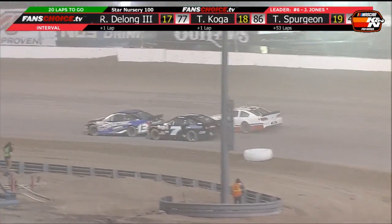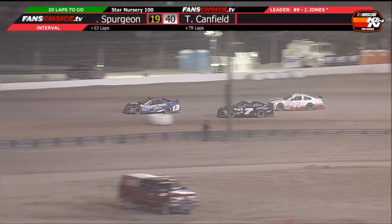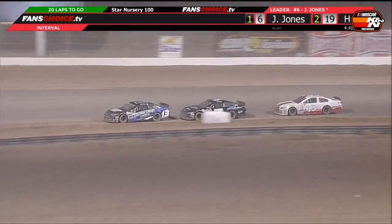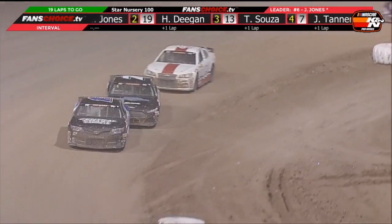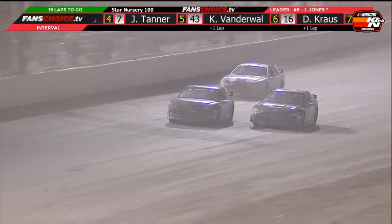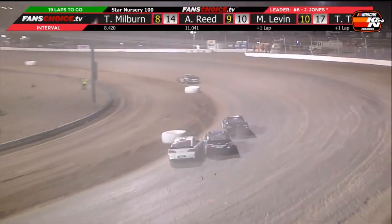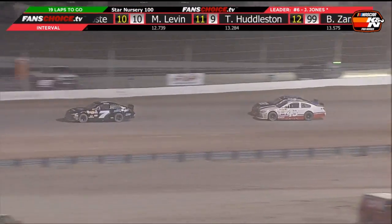He can't help it. Looked like Souza might have caught the tractor tire a little bit on the side. Yeah, he slowed right up, and Tanner had no place to go. Cody Vanderwall really putting the pressure on Joey Tanner now, but unable to keep it up through turn 4. Tanner underneath Souza. Yeah, Tanner makes that move. Also, looks like Vanderwall is going to follow right behind Souza.